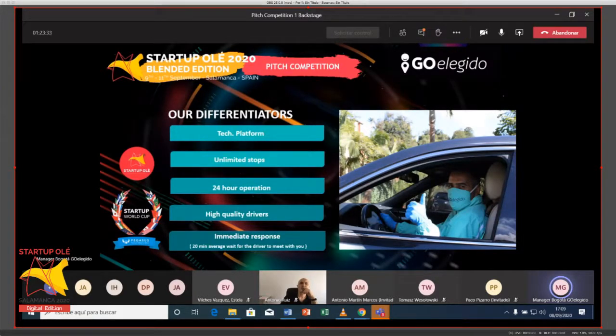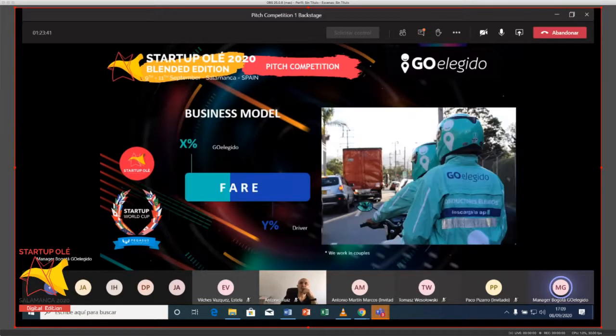We also have immediate response within 20 minutes. The designated driver you request is going to be at your initial point. We operate by the model of the gig economy, in which a percentage of the fare goes to the driver and the other percentage goes to Go Elegido. Often this percentage is 70% for the driver and 30% for us, the company.